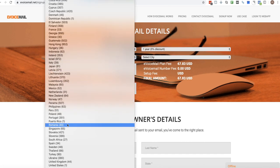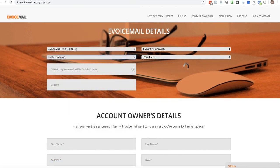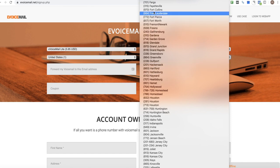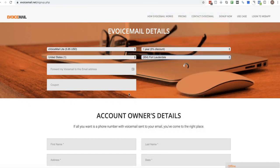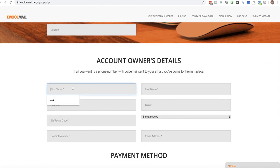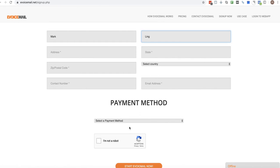Select country, USA. I want it to be a United States phone number. I could go anywhere I want in the USA. I'll just go Fort Lauderdale, Florida. That'll do. And then you just give it an email address to send it to. Support at uniquepublications.com. That's one of my support email addresses. That'll do. And then you can just write in your details and go through the payment method. So I'll just do that myself now, and then I'll click Start eVoicemail.